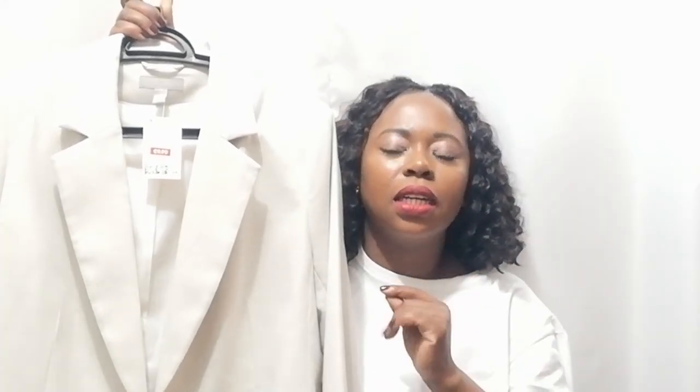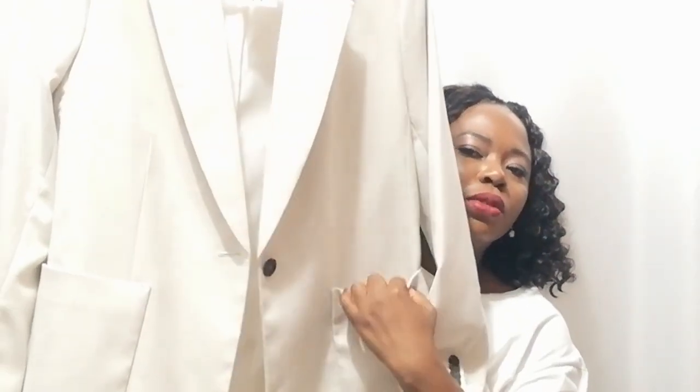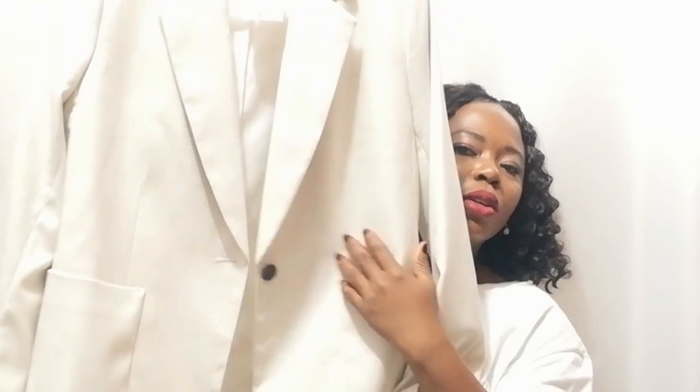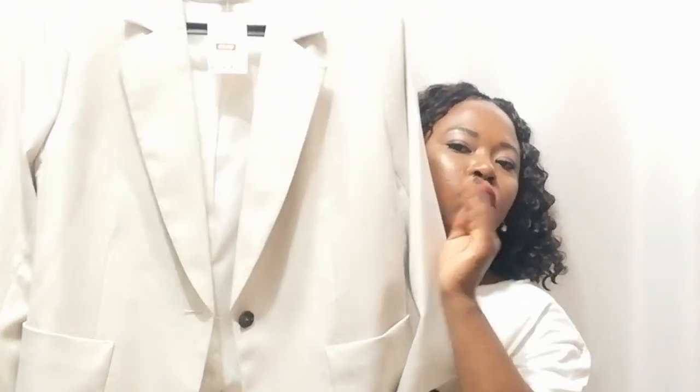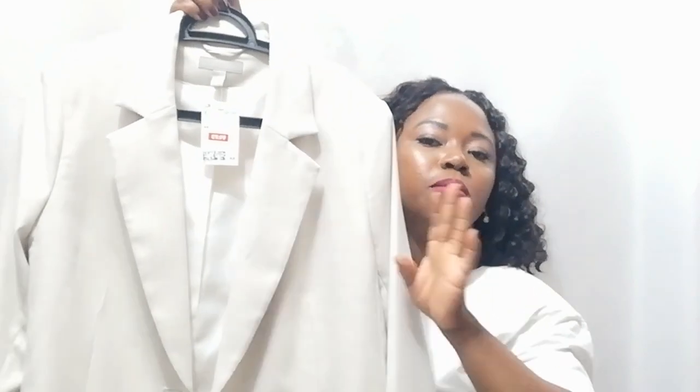So the last item from H&M is this elegant cream color blazer, and I bought it on sale. Amazing. I love how it's made. You can see this pocket at the front with this button here. It's double breasted, it has a little bit of shoulder pad, and it's lined. It's perfect for work, even to chill with a friend or go for a date.